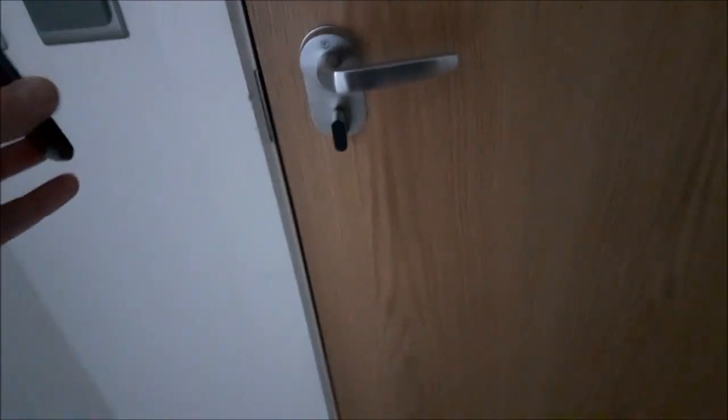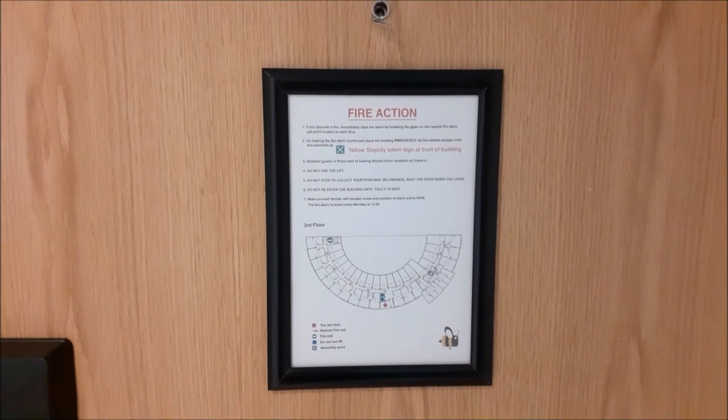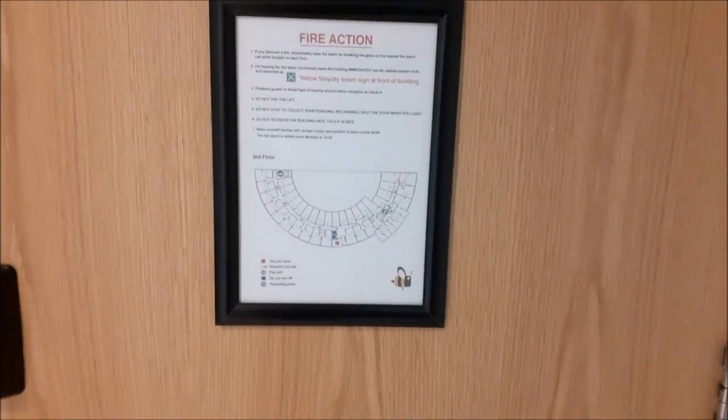I just dropped. Oh! I don't know what that is. I'm assuming it's nothing important. Oh, what's that? No idea what that is. Anyway, so I'm here. Right, so here's the guided tour of the room.